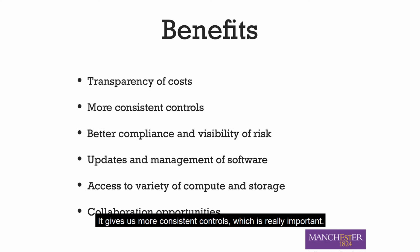It gives us more consistent controls, which is really important. So we have to slowly find a way to educate. We make it easier for our user community to use it, but what we're also doing is hopefully defining the methods so that they're not constantly trying to find shortcuts or work their way around it, which in the face of large ICO fines is quite a benefit. It allows us hopefully to manage and understand how to have better compliance and visibility of the risks associated with the research that we're doing.